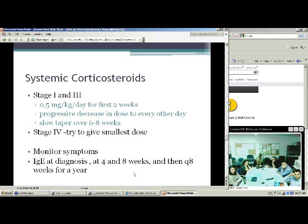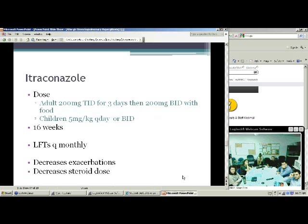Your stage 4 is going to be your steroid dependent, so they're going to be on steroids long term, and you're just going to want to give them the lowest dose you possibly can to keep their symptoms under control and their IgE at a reasonable level, and continue to monitor their symptoms. When these people are diagnosed, you want to get an IgE at diagnosis so you see where they're at, and then at 4 and 8 weeks, and every 8 weeks after that for a year to monitor how they're progressing.